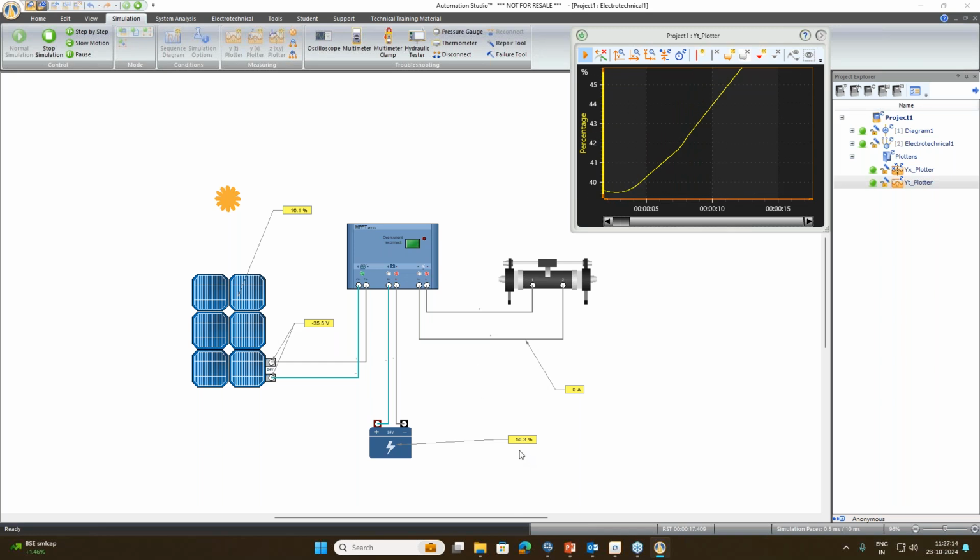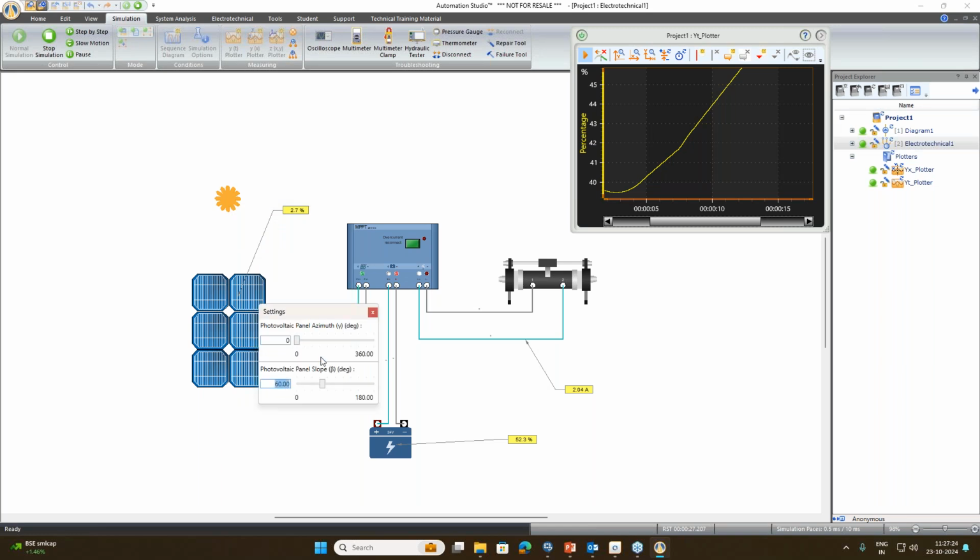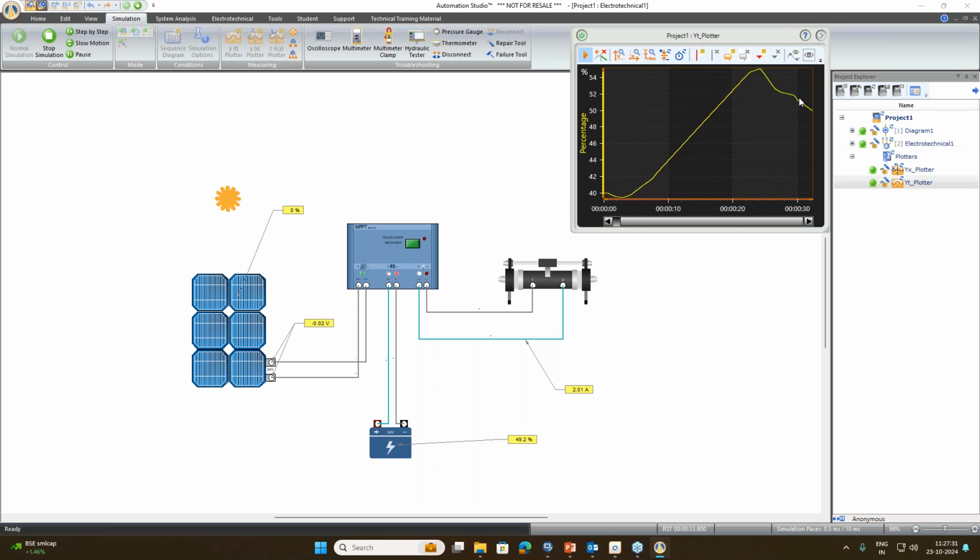increasing from 50%. When I change the irradiance to 200, it's at 10%. Then you can see our charging is decreasing, and the MPPT charger is working, taking the measurements. Here you can see our battery percentage increased, and then it's going to decrease. We can use a cursor here to check the percentage at the points. It went to 55%, and then it started to decrease as I changed the irradiance from 600 to 200.